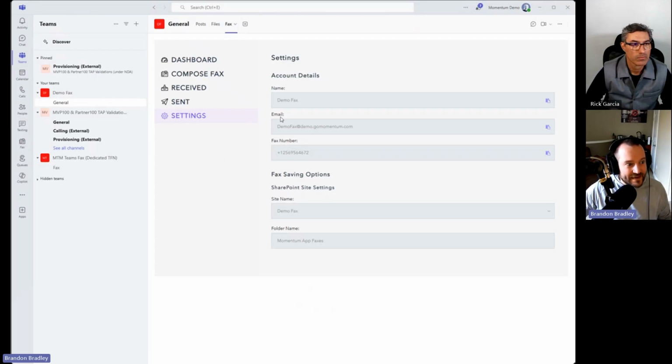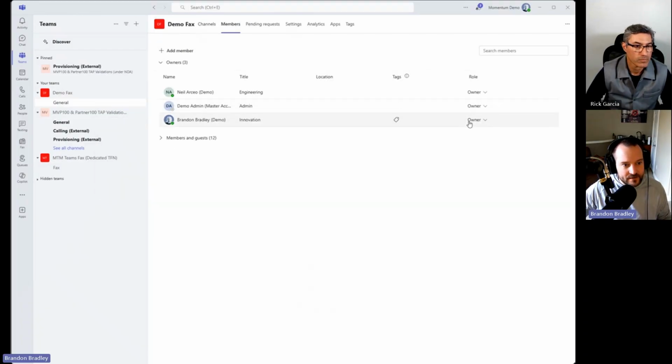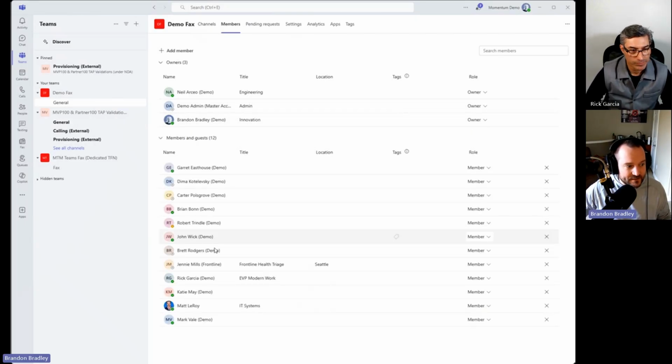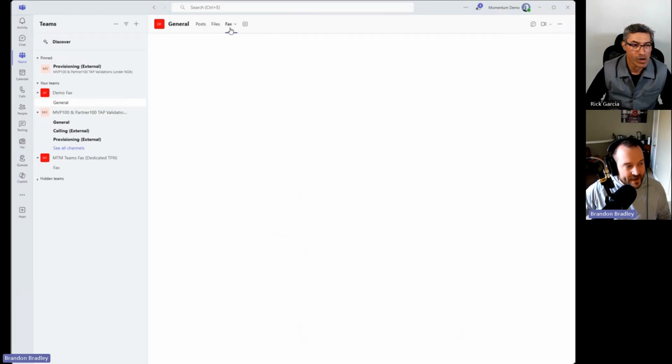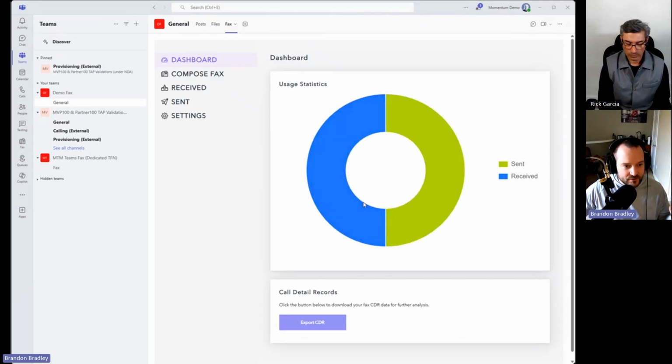So how my user is gaining access to this is through the native Microsoft controls. So if I click on Manage Team and I go to Members, you can see I'm the owner, so I inherently have access to this team. But if I want to add the rest of the team, let's say HR or finance, and I make these guys members, that inherently gives them access to the team to gain access to the fax application. And when the authentication takes place, we're just doing a logic check to ensure that your user is a member of that group.